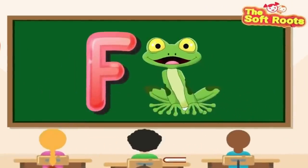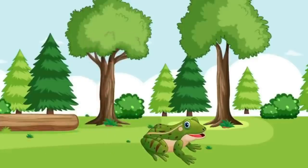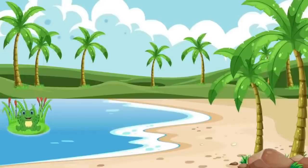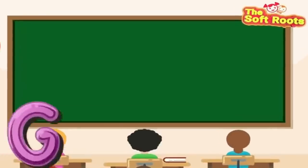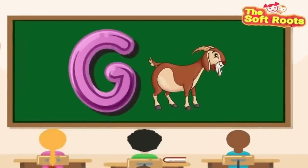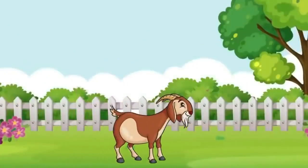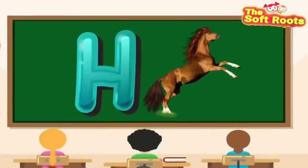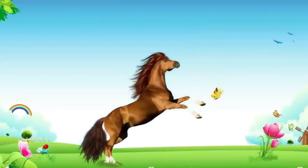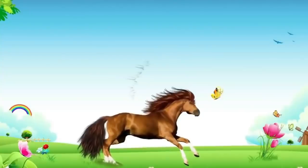F for frog. Freya is a little frog that lives in a forest. Freya can swim or even be on land, but Freya cannot fly. G for goat. Gypsy, the goat, has golden hair. H for horse. Henry the horse has the most beautiful mane. He is one very happy horse.